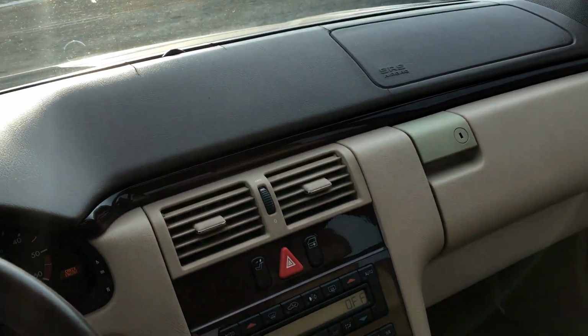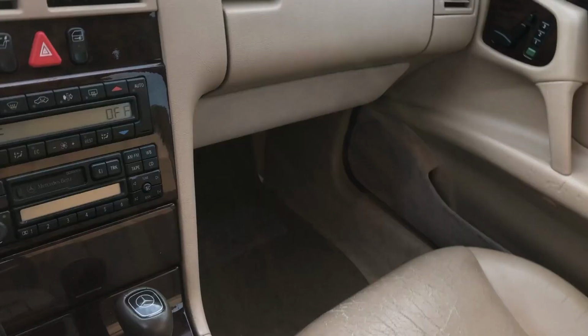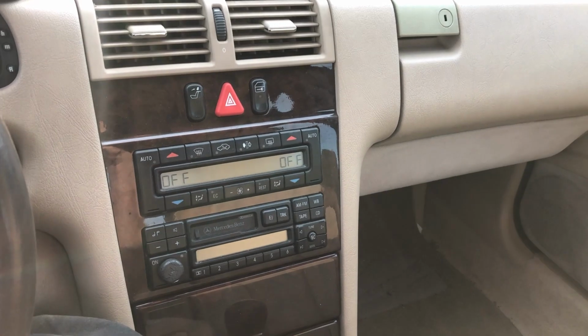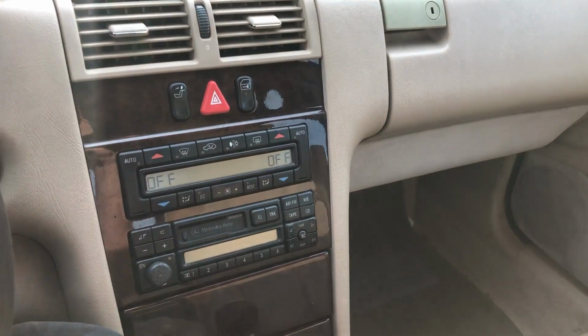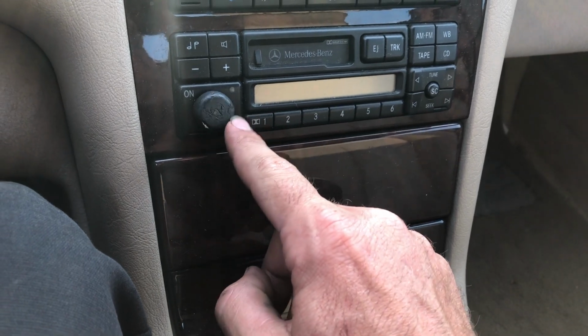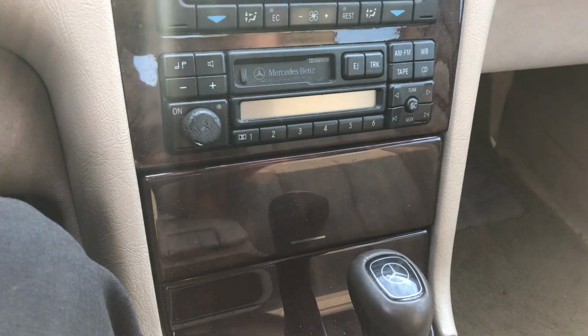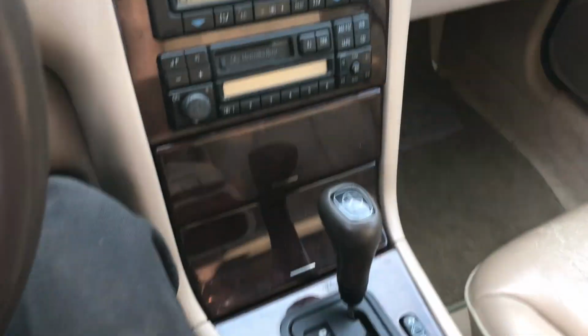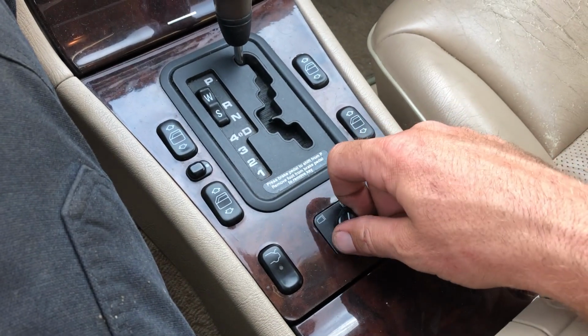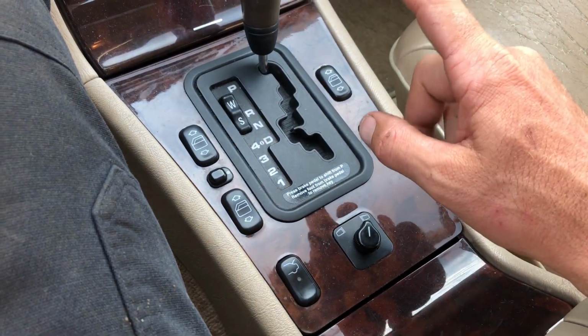The dash is cracked on this one. It's got power seats, memory seats on both sides, automatic air conditioning, which does not work. Typical Mercedes Benz radios. The knob gets nasty, just like on a Volvo. Gross. Power mirrors, power trunk, power windows, all the windows work.